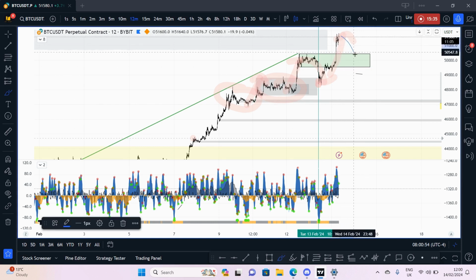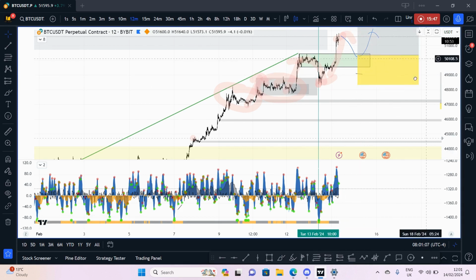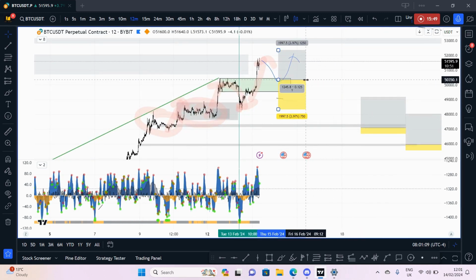If it marks down and then shoots up and carries on that move, I'm looking for a long trade at the top of this range. So if I pop that there, looking for a long trade at the top of that range, that will be my next long trade. So that's what I'm looking out for now.